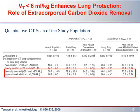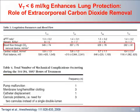In the other group, the less protected group, before they started the extracorporeal lung assist, the tidal volume inflation went only 40% into normal lung areas, but in 20% it went directly into hyperinflated lung areas. And by performing the extracorporeal CO2 removal, they could improve this relation significantly within the next 72 hours.